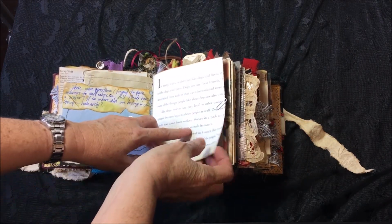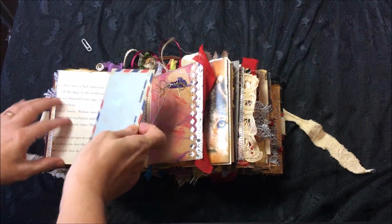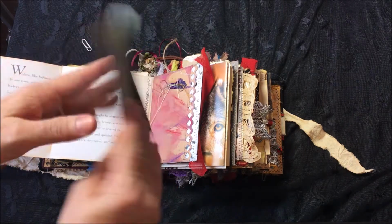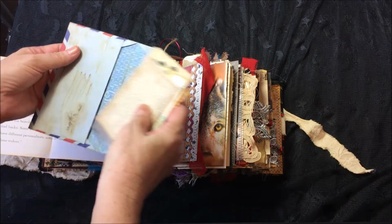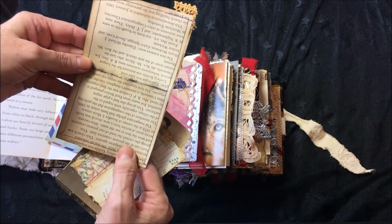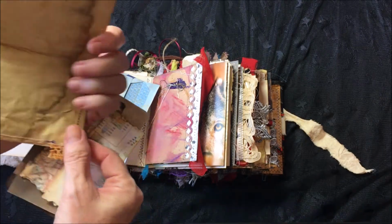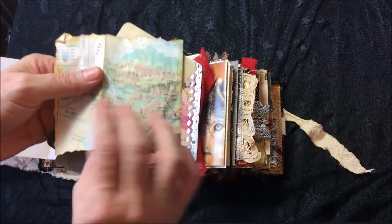And here's from a book. I did leave the write-up so that you can read about it and learn more about wolves. So it does open up this way, and you can read about them in here. And over here we have an envelope that maybe Martin received, or he was going to send somewhere, with a journaling card here, and it does mention something about Stouffer somewhere, so I kept this piece and added some coffee dye paper.